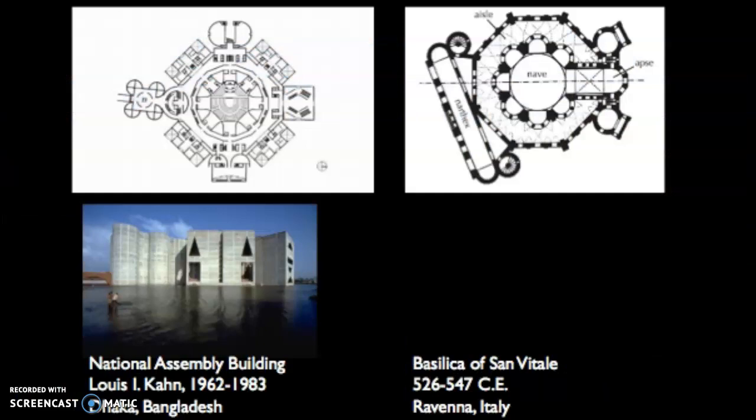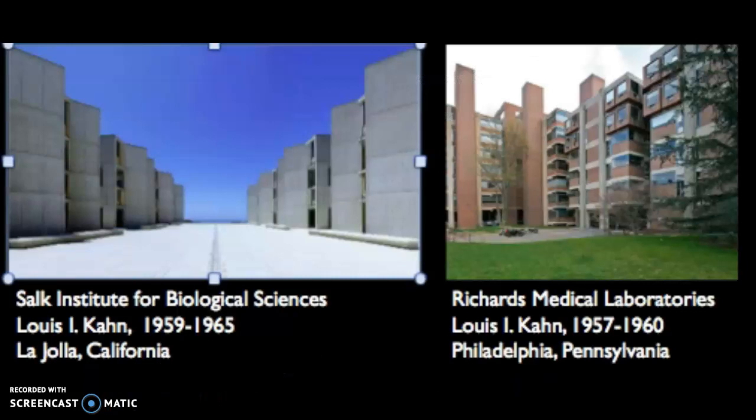In its octagonal form, Louis Kahn's assembly building looks back to the central organization of the basilica in Ravenna. The materials differ. Kahn used concrete with marble inlay, while the basilica's exterior uses Roman brick. Both buildings support medical research and illustrate Kahn's emphasis on expressing served versus service spaces, that is, spaces occupied by people versus spaces containing mechanical and circulation systems.